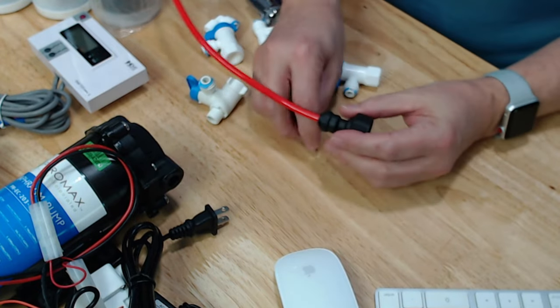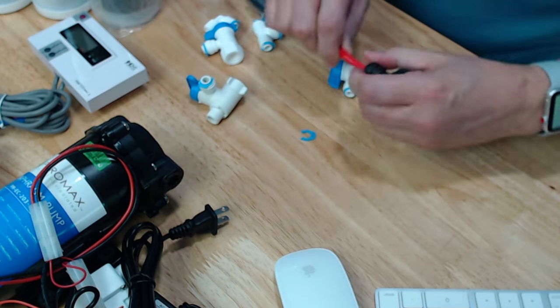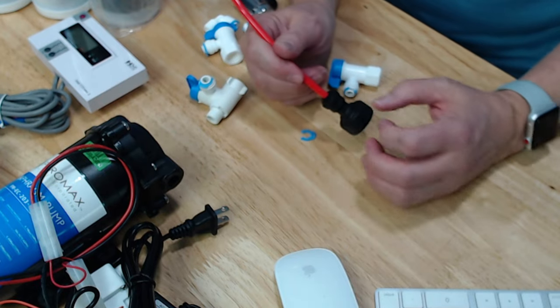Nope. Anyway, that's where it would go right there. This is a very snug connection. Now, one more thing I want to talk about with this piece. If you want to remove it from this fitting, and any of these fittings, and this is actually an important one, a lot of people don't know how this works.